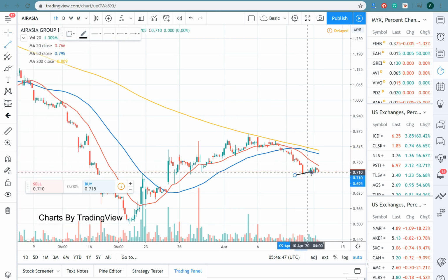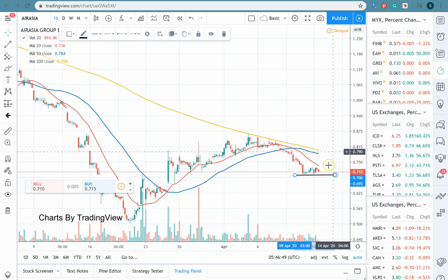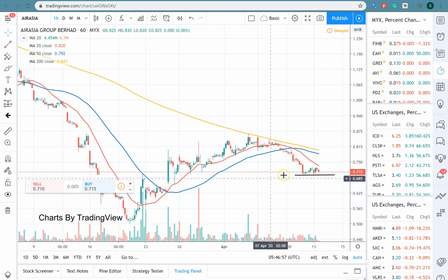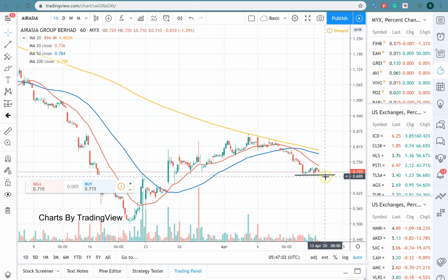So this is the area to watch. If AirAsia cannot stay above this area, most likely it's going to drop. There's some support here, but if it continues to trade sideways and breaks down of this consolidation, it's most likely going to go lower, maybe even challenge the low.